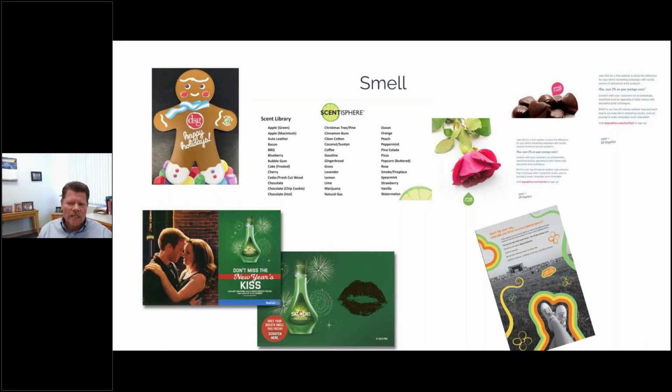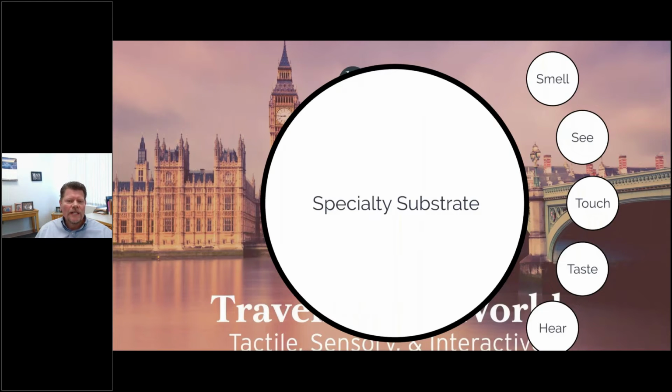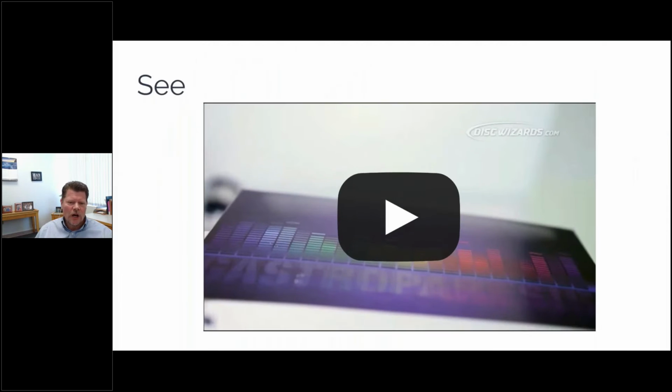With some, the smell is very difficult to detect. Some are overpowering. So there's a lot of different experimentation you can do with this, but we've utilized it for our holiday cards with gingerbread. We did a campaign last year on the 60s, and we used the smell of fresh grass, not marijuana, but that is one of the scents, but actually fresh cut grass. We've done roses, chocolates. Smell is very powerful, and it's something that you can utilize in your direct mail at not a huge cost.